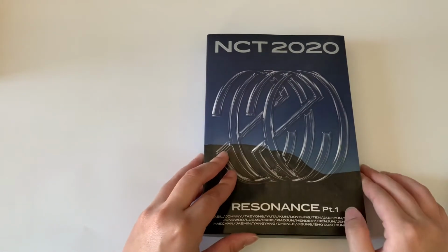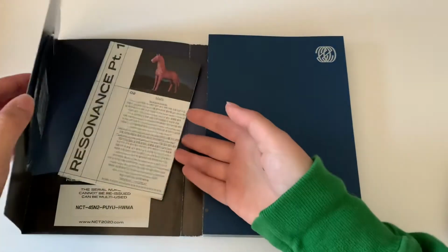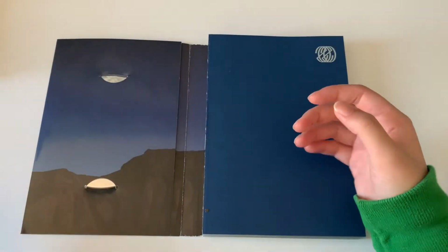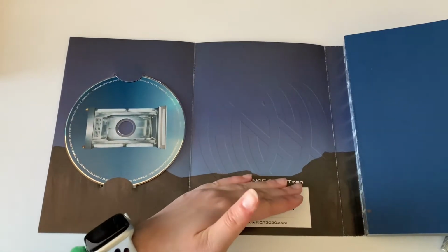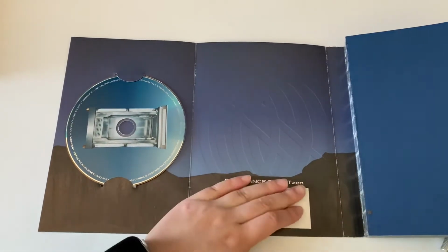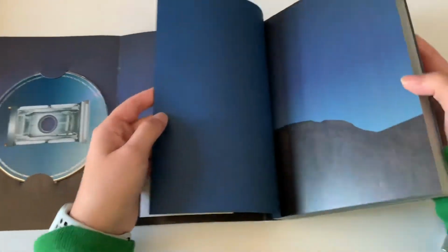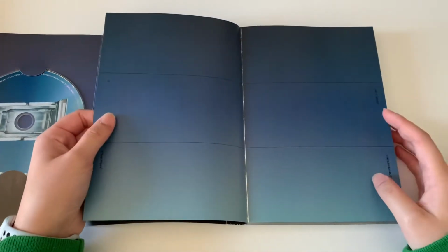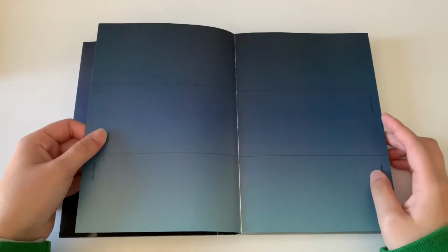Alright, so without further ado, what is this? Oh, okay, I was gonna say, I don't know what this is, but it will be opened with the inclusions. Here is the CD. I don't know what this code is, so that's kind of awkward. But yes, let's just get into the, oh God, hold on. There we go. Let's get into the photo book.